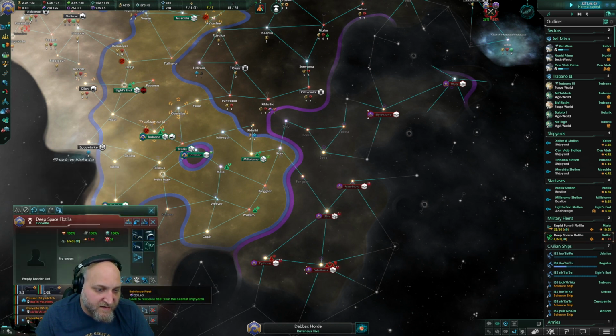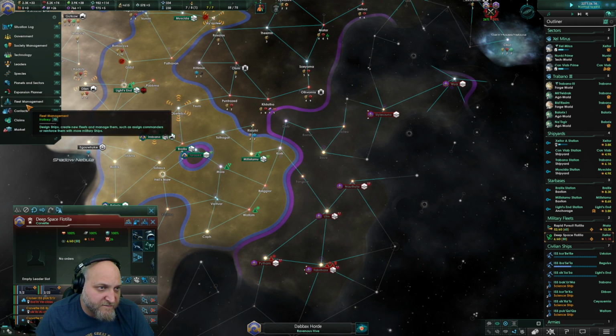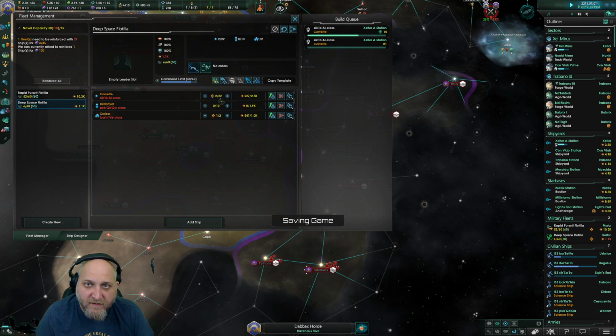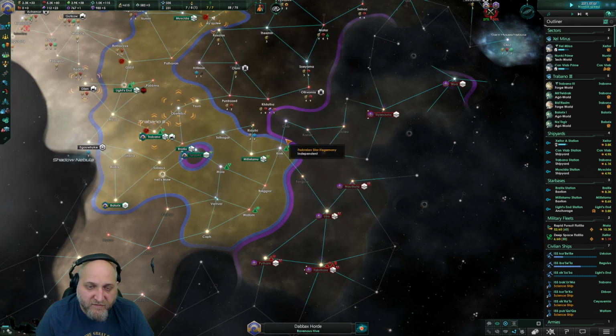Let's go ahead and do the reinforcement on that again. Look at the fleet management window. This is the second flotilla. Some more corvettes are coming online. One capital ship and two lesser ships.